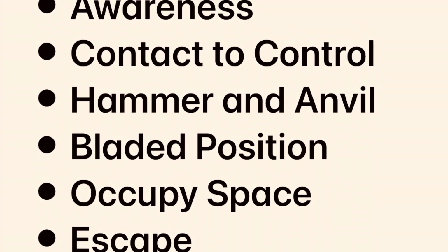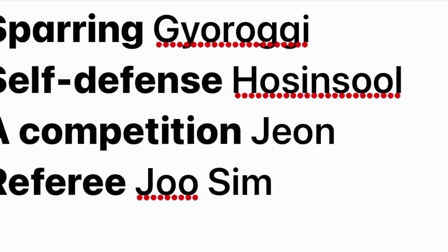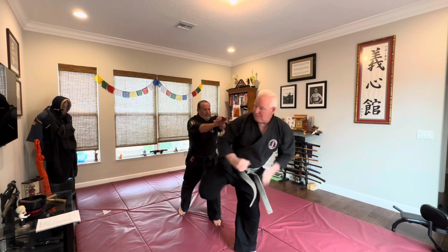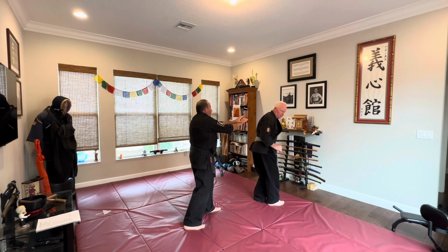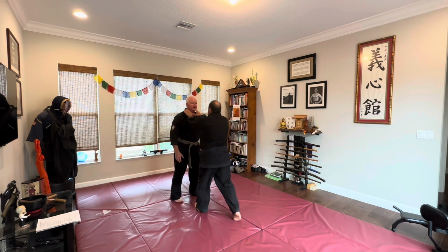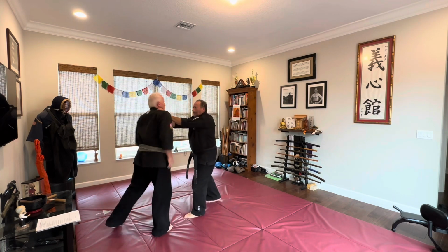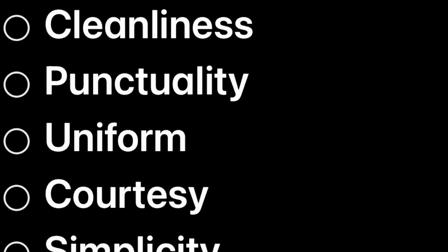The first principle, awareness. In this scenario, Bruce actually grabs me before I'm aware of the attack. His grab would be the point of control. I'm using my neck and my shoulder to function as a hammer and anvil, turning my body sideways, which is called blading. I occupy the space with a side kick, which then allows me to escape. So situational awareness, contact to control, hammer anvil theory, blading, occupy space, and escape.